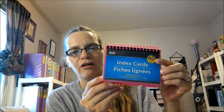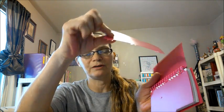But she had shown these index cards. And what it is, they're on these spiral things here. But they have dividers that you take out and you can put them where you choose. And then you pop them back into place. And it also has a spot right here to put what this is about and stuff.